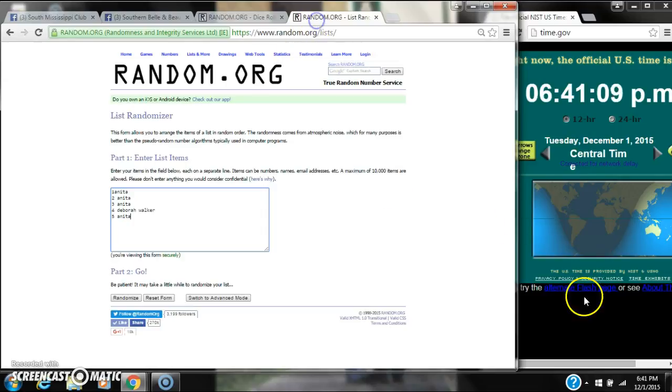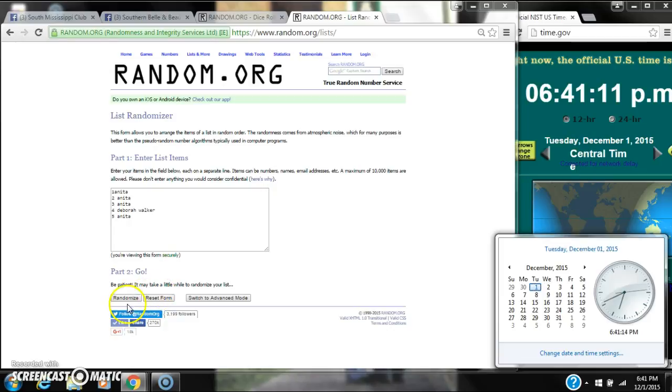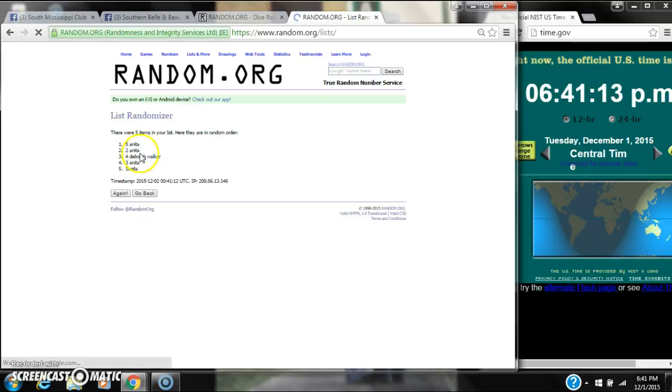Alright, we have an 11. Here we go for the first time at 6:41. After the first time, there are 5 items on the list. Anita's on top. Anita's also on bottom. The dice calls for an 11. So here we go at 6:41.